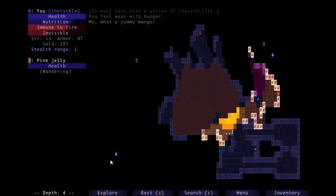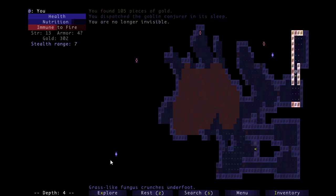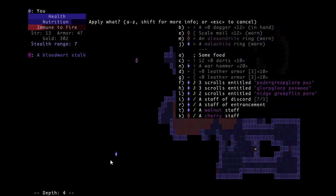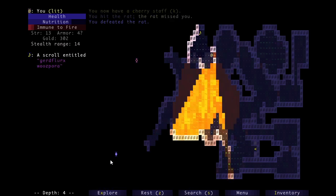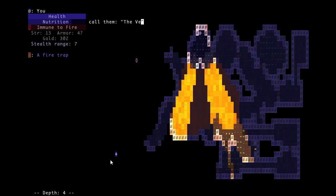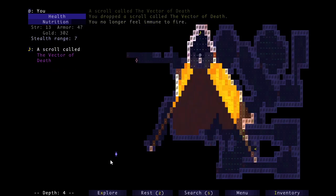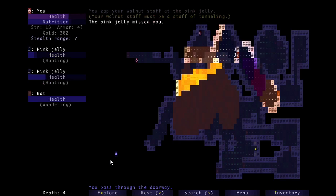So one of the things that vectors are useful for is when some sort of property points in the direction of something else. And if that's the case, then you can call things, oh, the vector of death. Do, do, do, do, do, drop. Oh, cherry's a good staff. I did not check out the walnut. Tunneling.